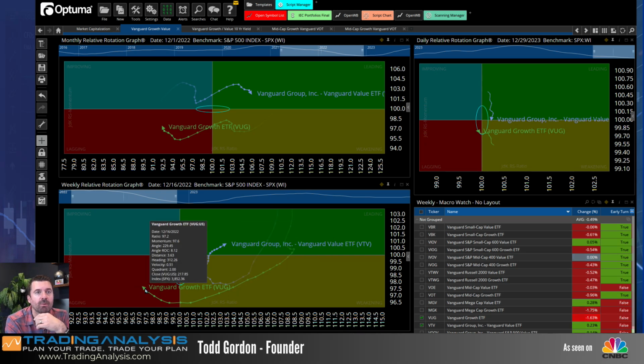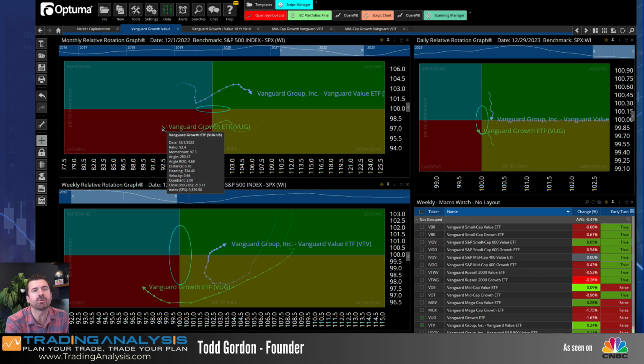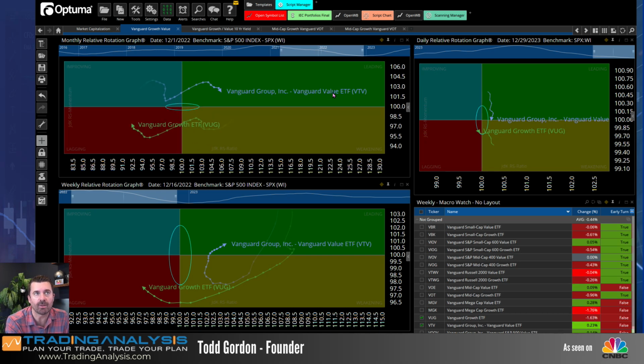And the tip of the rotation here is right in December of 22, and then here is December 22 as well. What we know on the monthly is the Vanguard growth value ETF was in the monthly leading. 21 and 22 was a lot of outperformance in the value. The weekly, also in the value, was starting to hook up and was looking good.